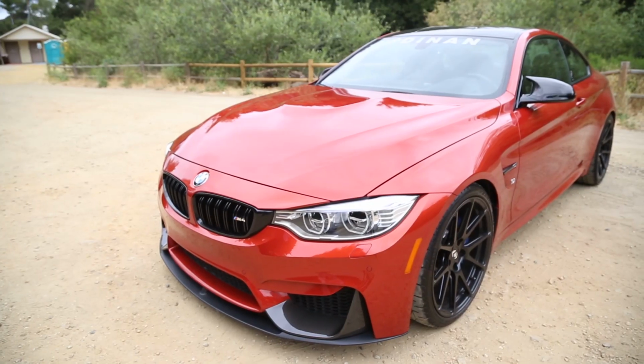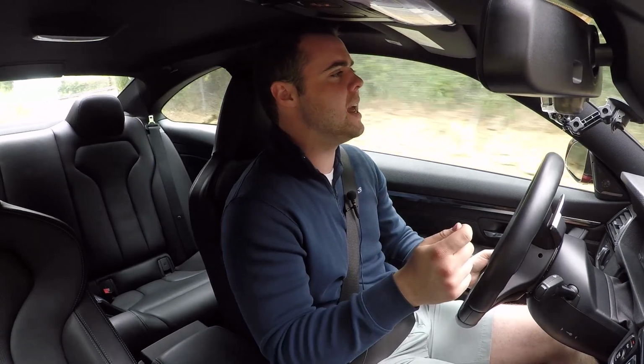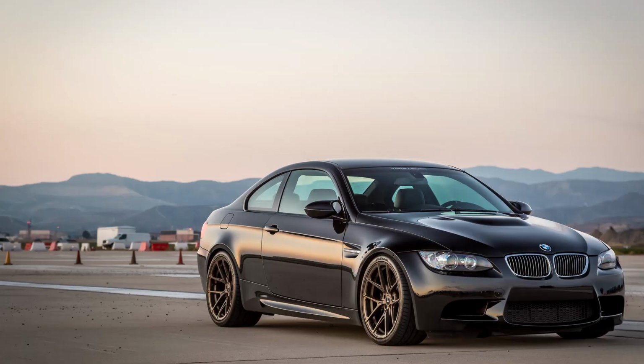M4 is a wonderful car. But in stock form, it's a little bit soft. It's not as exciting, as exhilarating as the previous generation E92 or E46. Now, BMW fixed that with the introduction of the competition package as well as the M4 GTS.